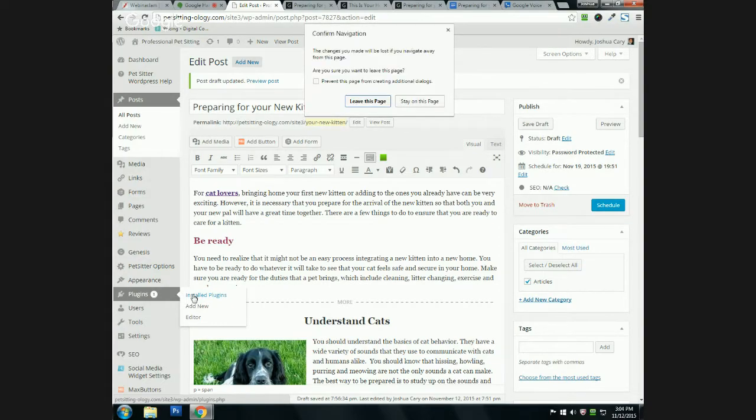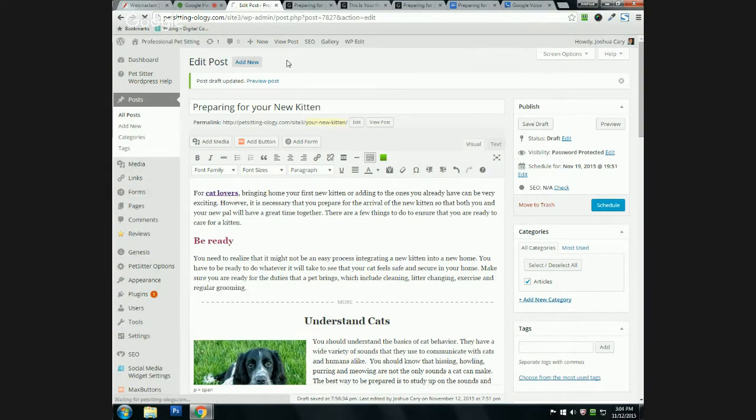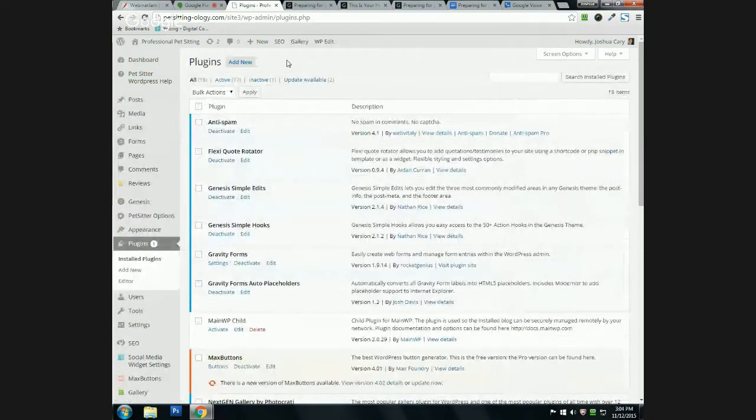I just want to mention, I'm going to leave this page because we're not saving it. I'm going to talk about plugins, because plugins are always an important part of the whole. People are always saying, what's a plugin? Why do I need them? How do they work?